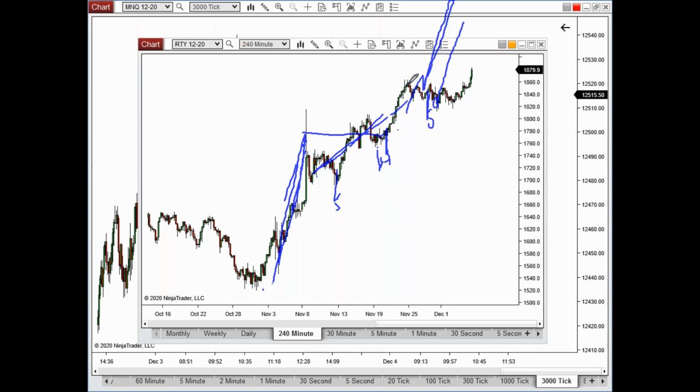Another way you could look at it is like this, but then in that case, it's a little early for the time development there. So it's late for the really fast continuation, and it's early for the later continuation as far as time development goes.